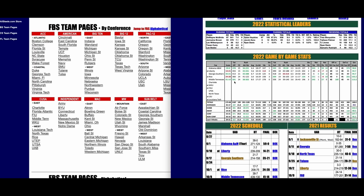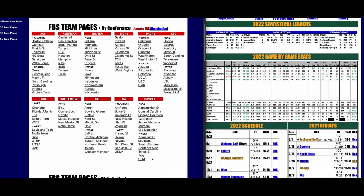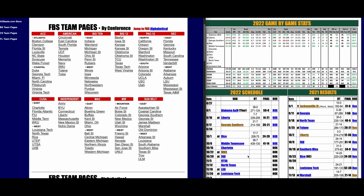Last week, they played a good Middle Tennessee State team and beat them 41-14 at home. Look at this. They led 38-7 at the half with a 439 to 130 yard edge. Ouch. That's a good Middle Tennessee State team, one that beat Miami of Florida on the road. UAB crushes teams at home. We know that. Flip through the magazine, look at those home game records, and you'll see it right there.